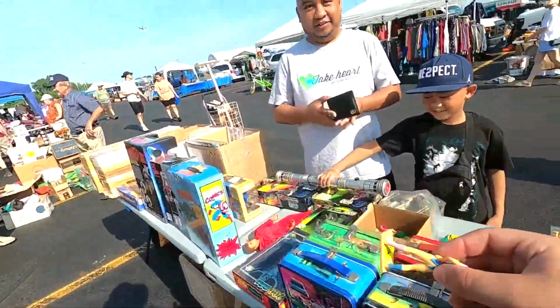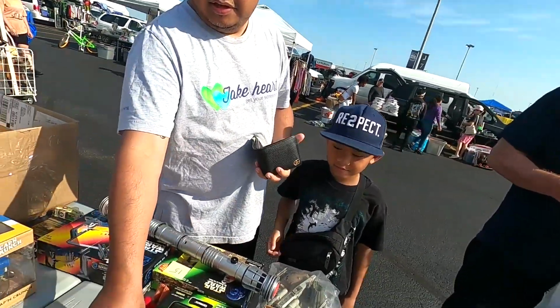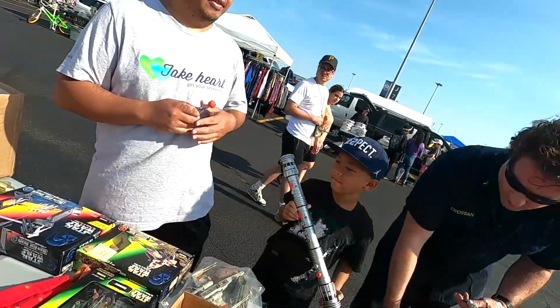That's a nice one. There's not too many Thundercat toys floating around at flea markets. That's a good one. And now we have Wiley Cat. Nice. Wiley Kat, that's very nice. Now we have two of them.